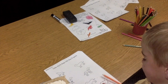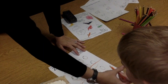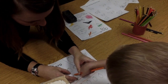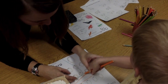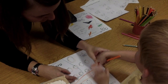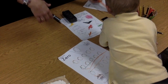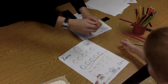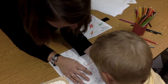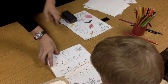Mommy, now I want to do these. You're going to do the dogs? You ready for the dogs? Did you finish your zeros? Let's do that some more. Look at your sheet. What number are you drawing? Zero. I know you're so excited about the dogs, aren't you? Let's finish our zeros, and then we can do dogs. Simple zero. What number is it? None. Zero. None. Yeah. All right.